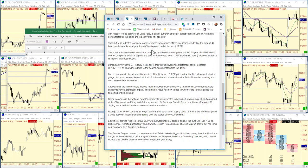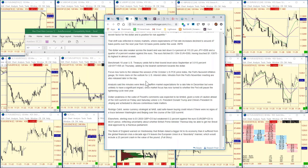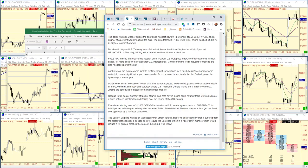The shift was reflected in many markets where expectations of Fed increases declined to about 47 basis points over the next year from 52. The dollar was also weak across the board and was last down 0.4 to 113.25 yen. The benchmark 10-year U.S. yields fell to the lowest level since September at 3.013. Focus now turns to the release this session of the October price index, the Fed's favored inflation gauge, for more clues on the outlook for U.S. interest rates.